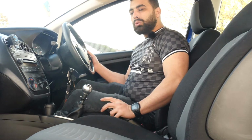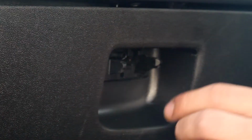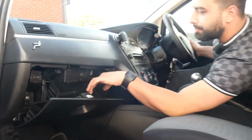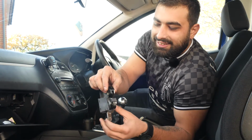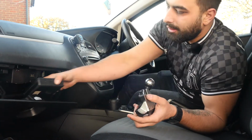Another thing that loves to break in them interiors is the glove box latch. This one, as you can see, is already broken. If you take it out, you can still press that little lever here, and that's gonna drop the glove box. You can see I already bought a bonnet latch, but it turns out to be broken. That's what happens when you buy second-hand bolts from eBay.